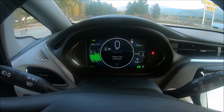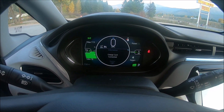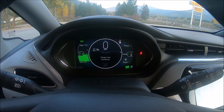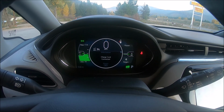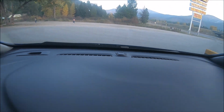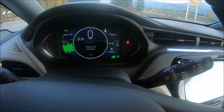It shows charge cord connected and 5 to 6 kilowatts there on the right hand side, just to the left of the seatbelt warning light. There we go, we got 6 kilowatts stable now, and our green light up front here on the dash is blinking as well. Up, now we drop to 4.